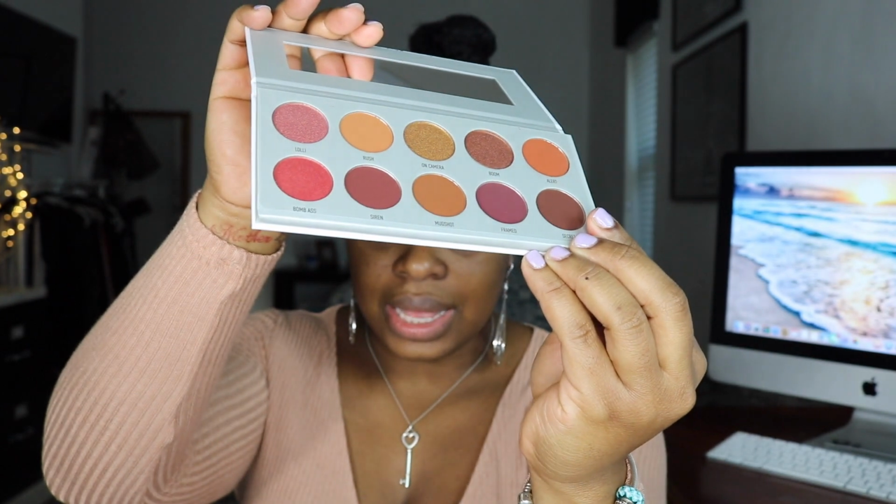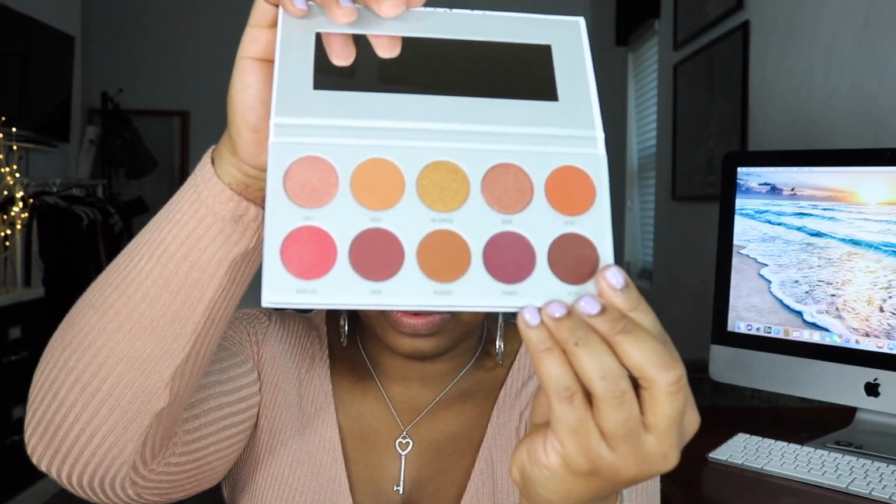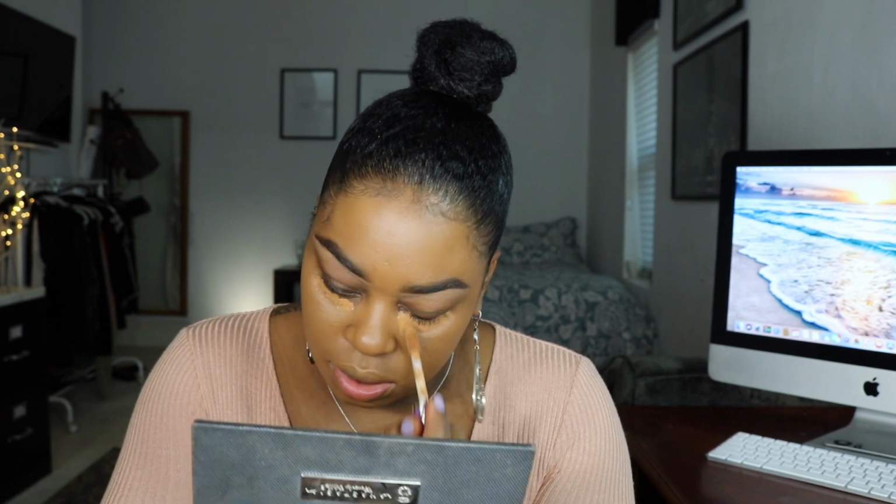This is the Ring the Alarm palette, and this one here, this is how it looks. I like the fact that it has the names on them, which is pretty cool. There, if you guys can see it better. For foundation, I'm going to be using the NARS Natural Radiant Longwear Foundation. I'm going to use this concealer. This is the Tarte. Oh my god, I almost got that into my eye. That was really close.